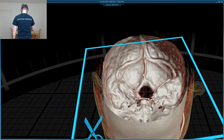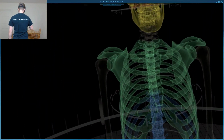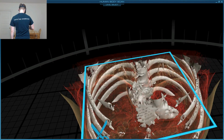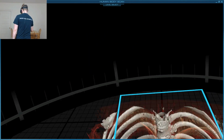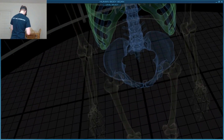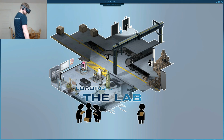Whoa. Of course I'm backwards, so I can't really take advantage of this. Wow. That's really cool. I mean, I can see they put this in here to show the application VR could truly have. That's cool and everything, but not exactly what I'm looking for in my VR experience right now.